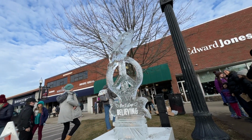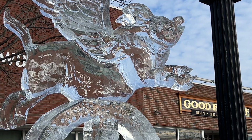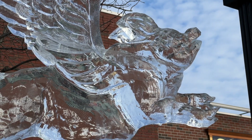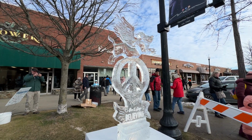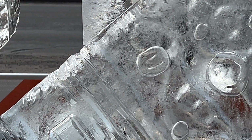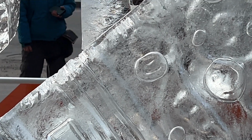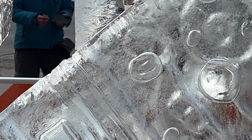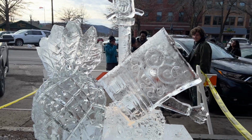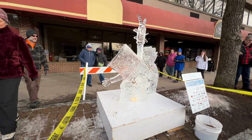There's the one in front of Edward Jones. Don't stop believing. It looks like a reference to when pigs fly. Now, I would never have guessed what this was going to be while he was making it. It's the one where we saw him lift up the ice and set it on its corner, you know? SpongeBob, the pineapple.